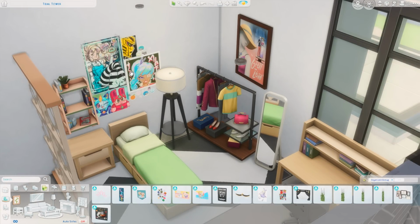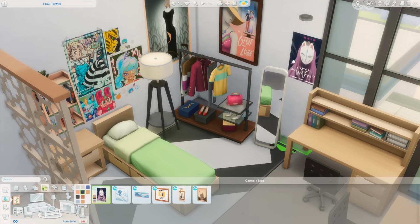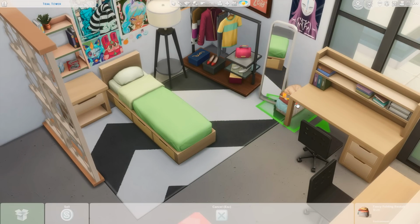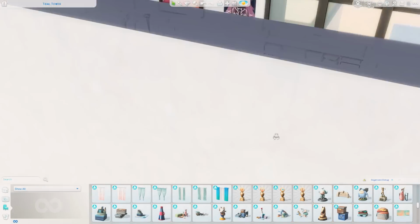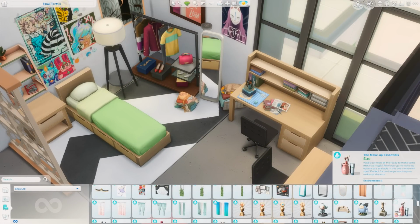And then I just got some posters up above the bed. We were thinking they were into fashion, but also into anime. So I have a couple of posters indicating that, and we have some clothes and stuff around as well. I really like how this side of the room came out as well. I think it's such a fun idea, and having a sim actually working in fashion would be really fun.